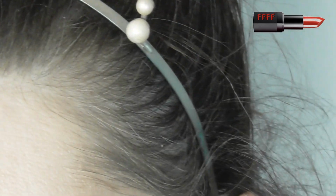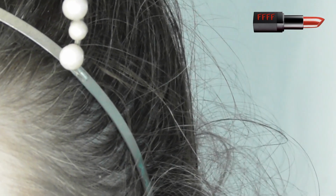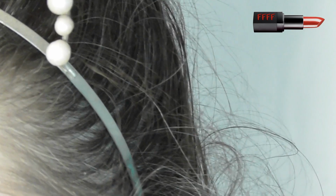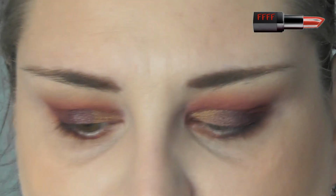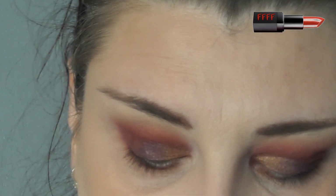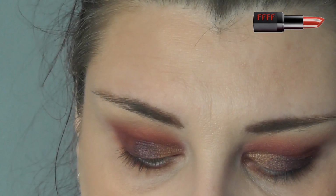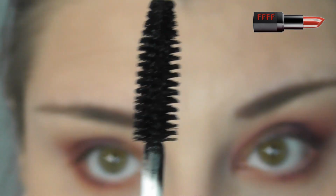Okay, let's pop a bit of mascara on. Which mascara do I fancy using today? Oh, go back in, there we go. I haven't used this one for a while. This is the 17 Vavavoom mascara, which has got this really nice, thick, bristly brush, as you can see, like a Christmas tree.